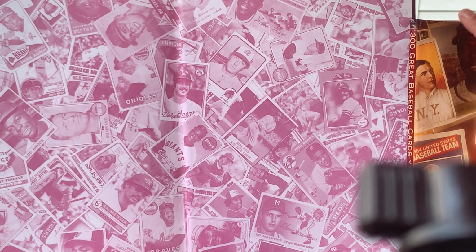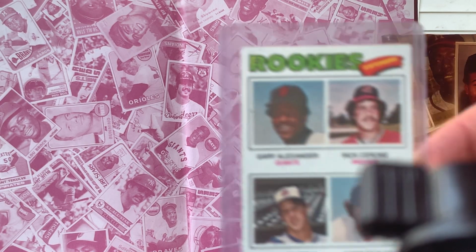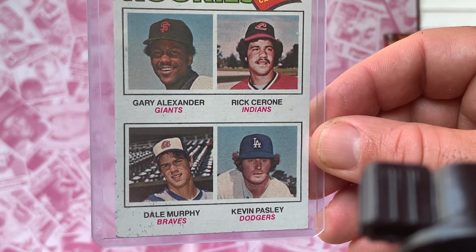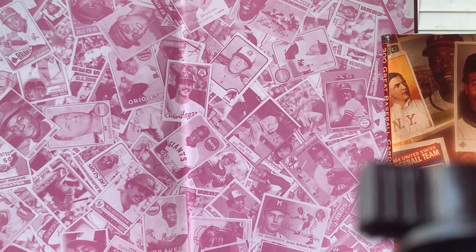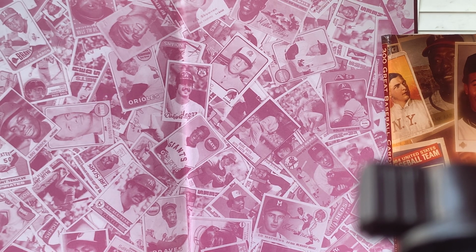The guy knows a lot, obviously, about cards, and a lot of research went into his work, and just a great, great book. I recommend anybody to buy it. Here is the next card up, the 77 rookie card of Dale Murphy, lower left, and the 77 rookie card of Dale Murphy in good condition, 476, sold for $3,000.